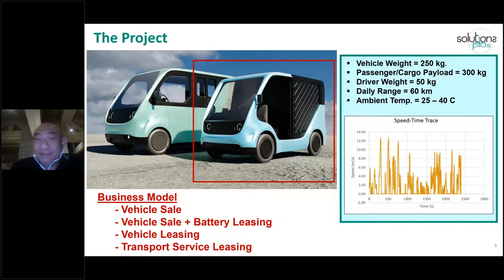But if it's going to be used for cargo, then we're looking at 300 kilograms of cargo weight, driver weight 70. The daily range that we're targeting is 60 kilometers. Why 60 kilometers? We did interviews, and the main target for this EQUA will be the use of local government units. Currently, based on their operations, the average mileage that their vehicles are doing every day is around 60 kilometers, and we're looking at an ambient temperature of around 25 to 40 degrees Celsius.